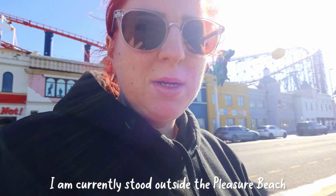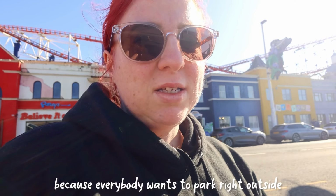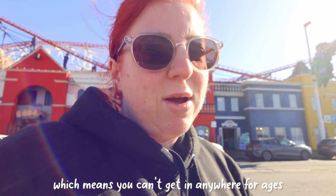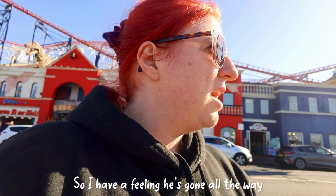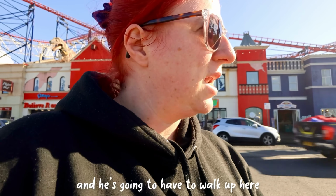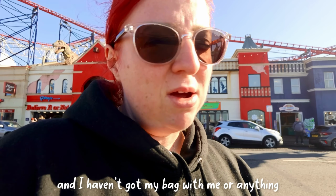Stood outside the Pleasure Beach while Carl's been on the hunt for a space to park, because everybody wants to park right outside the Pleasure Beach, which means that you can't get in anywhere for ages. So I have a feeling he's gone all the way down the road now to park and he's gonna have to walk up here, and I'm hoping that's the case because I'm still stood here and I haven't got my bag with me or anything. It's still in the car.